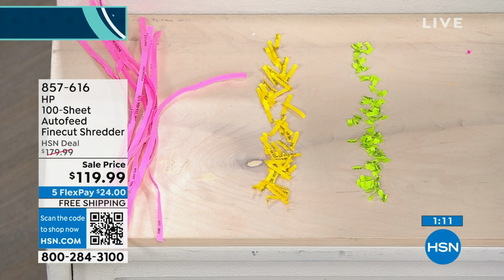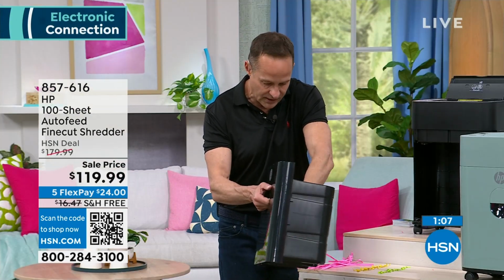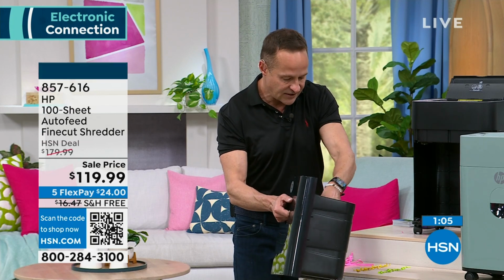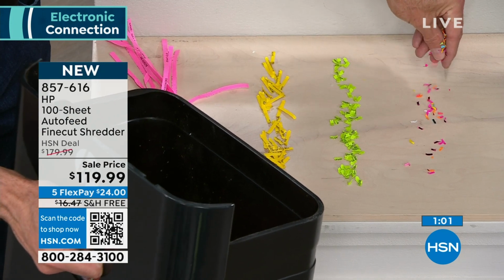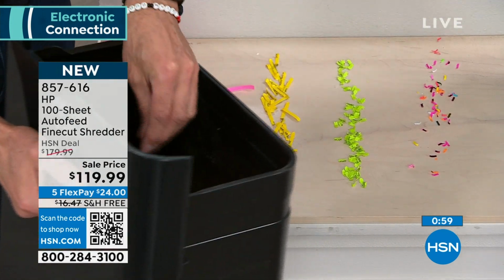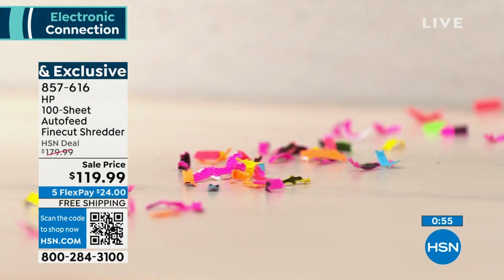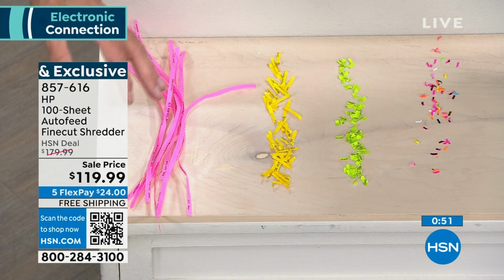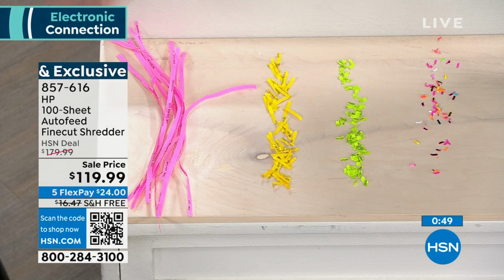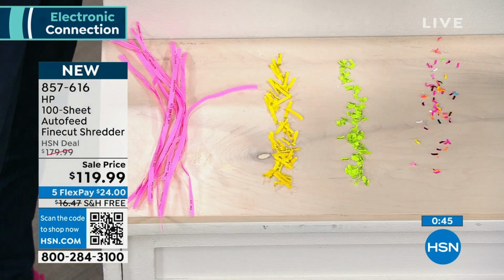But now I'm gonna pull out the shreds that I've been doing here live for you guys. Ready? This is the difference. This is what fine cut shredding looks like. Look how tiny those little shreds are. I mean, wow. It's like confetti at a party. You can't identify one letter, one character, one piece of information on that. So you are more securely protected because you have shredded your personal information more completely.